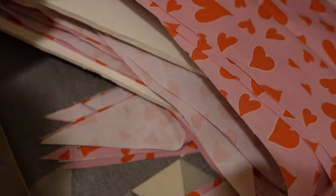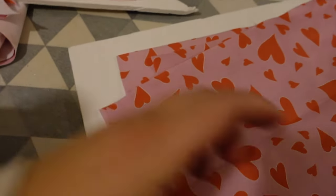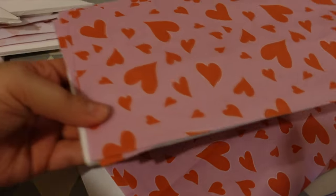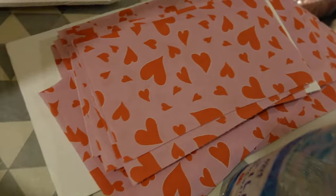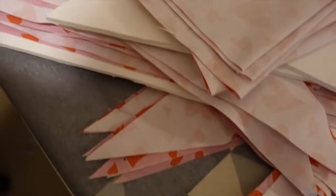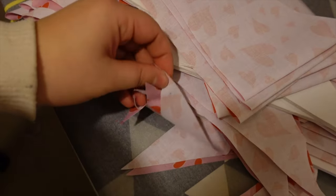Here's what I cut out. I'm just going to go with basically large and small bow ties. And I've got some scraps, so I'll make some of them into bows as well. And then I've cut out all the bandanas here. So I just need to get this on the machine.